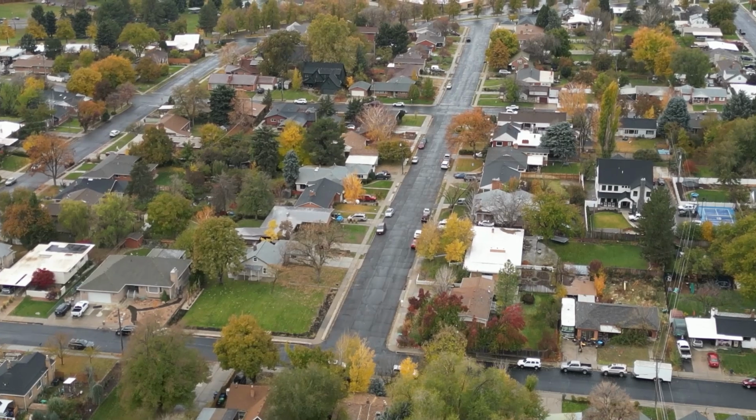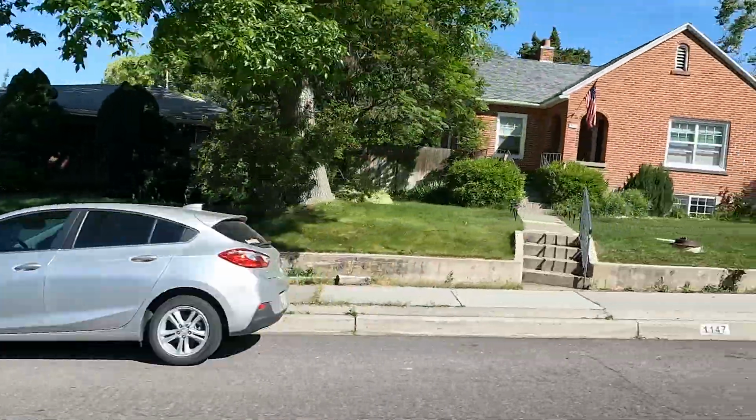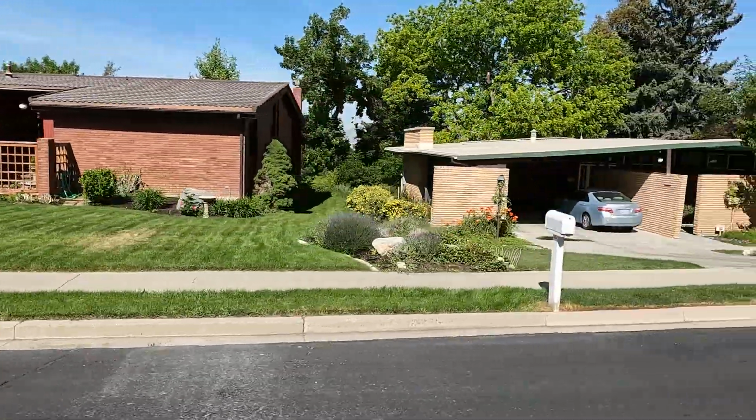My number 1 pick for all of Provo is the Wasatch neighborhood, commonly referred to as the Tree Streets neighborhoods in Provo. In fact, I don't hardly ever hear anyone refer to it as the Wasatch neighborhood. I hear everyone calling it the Tree Streets neighborhood. And it's just that: all the streets are named after trees. The streets are tree-lined. There's a lot of mature trees in this area.